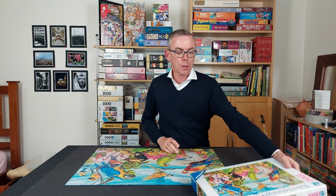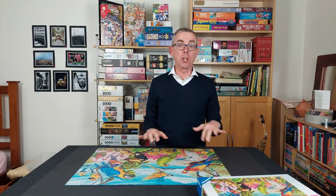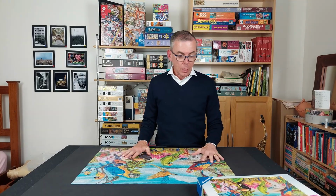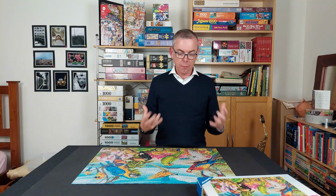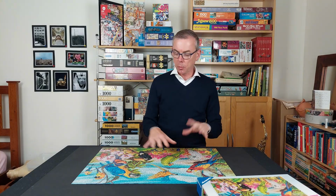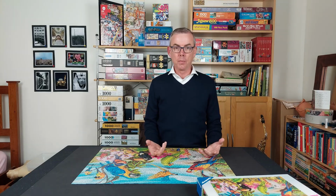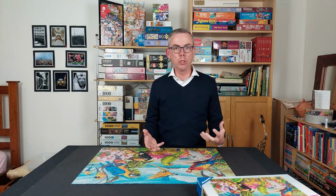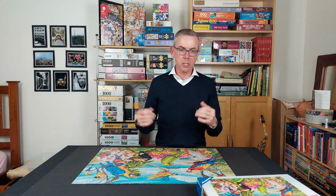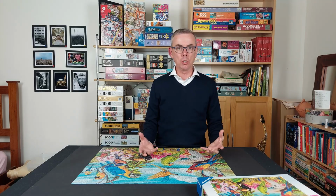This puzzle is excellent. It is one of the most satisfying puzzles I think that I have ever done. I've featured a number of Ravensburger puzzles on this channel so far, and two of those would be equal to this one, or perhaps slightly better than this one in terms of just the sheer satisfaction of completing a puzzle. It has enough challenge, but not too difficult. It's got loads of colours, textures, and different elements to the puzzle to keep you interested.